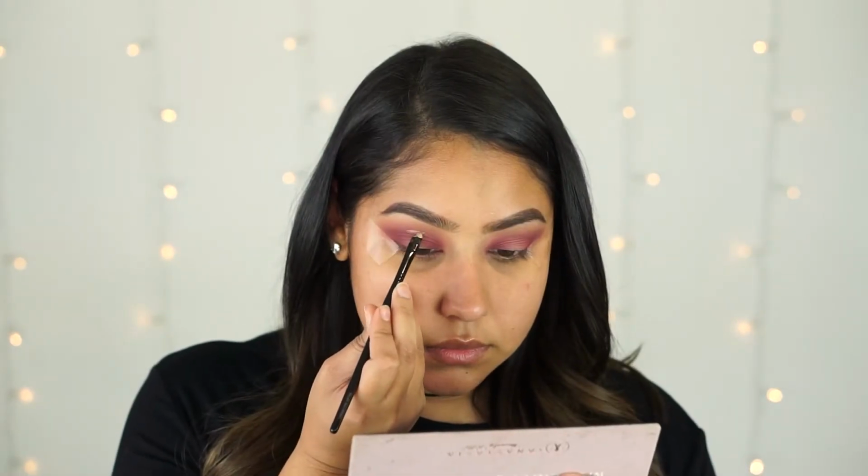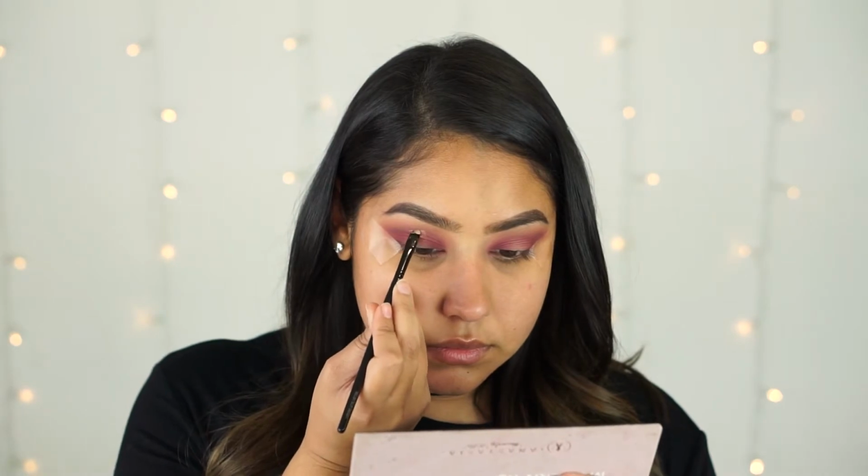Okay, so now for the fun part, we are starting to cut our crease with that same concealer that we used as primer. And we are putting this down because it's going to make the eyeshadow that's going in the middle of our halo eye stand out more and just pop.